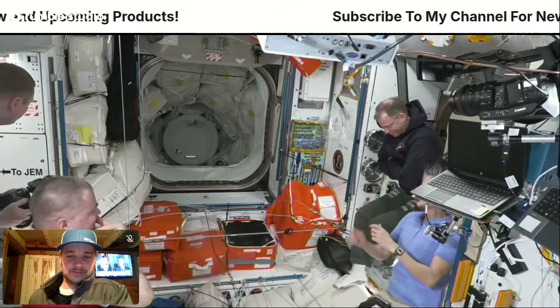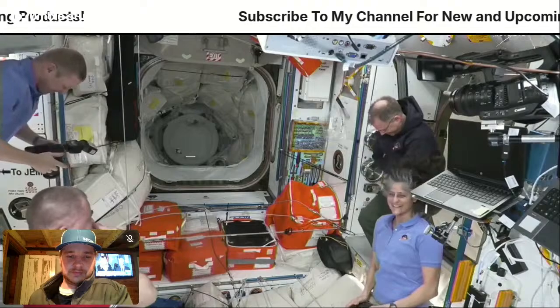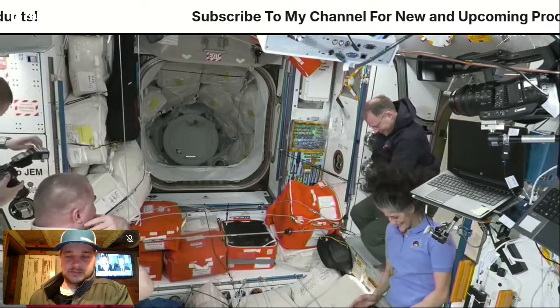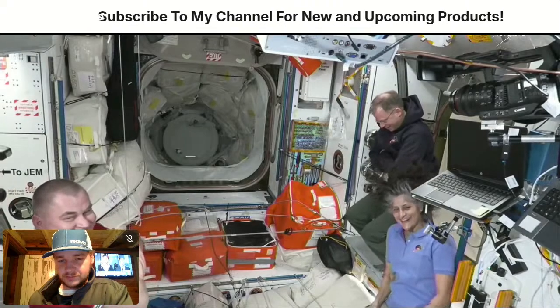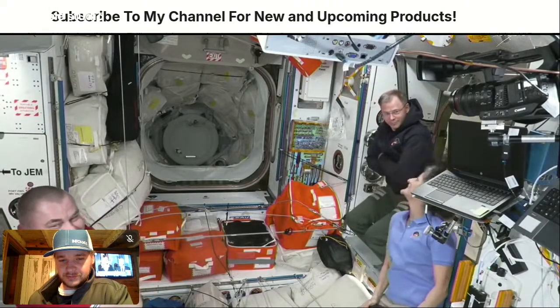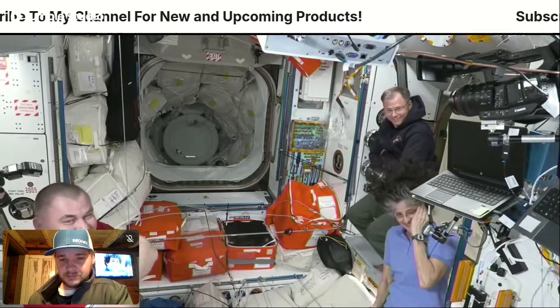This is Mission Control Houston. You're getting a live view inside the International Space Station. Expedition 72 crew members gathering inside Node 2, smiles across the board, waiting in anticipation for welcoming the crew aboard the International Space Station.